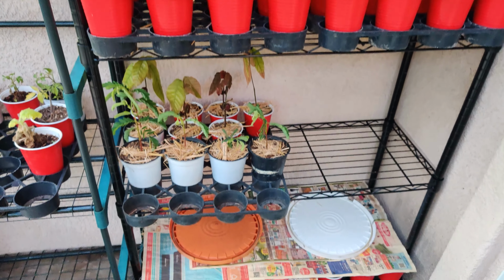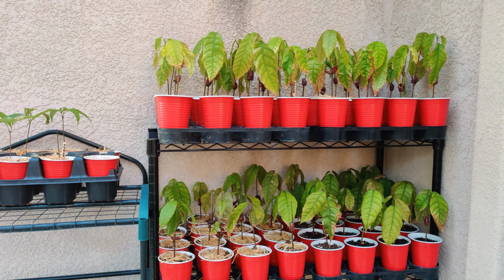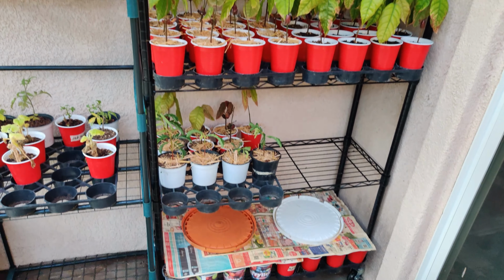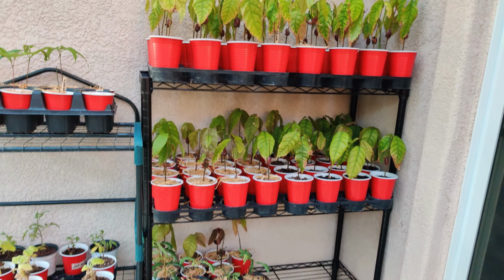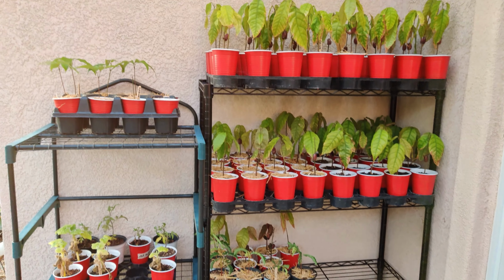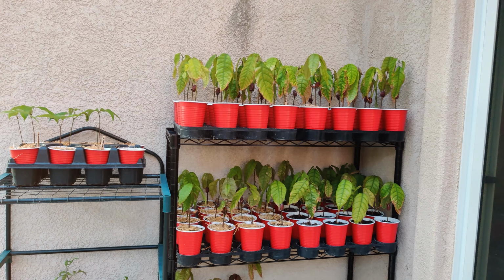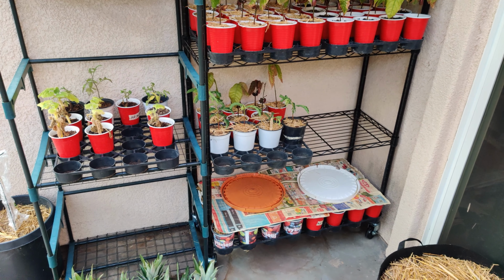So I had been mulling over a system like this with a shelf for a little while, and I finally went for it. And I am very happy with the way it turned out. So yeah, that's just a little bit of my reorganization planning that I've got right now. I'm sure it will continue to evolve.